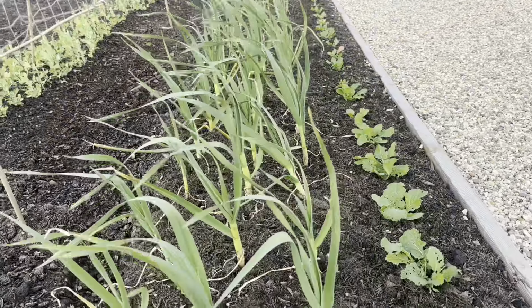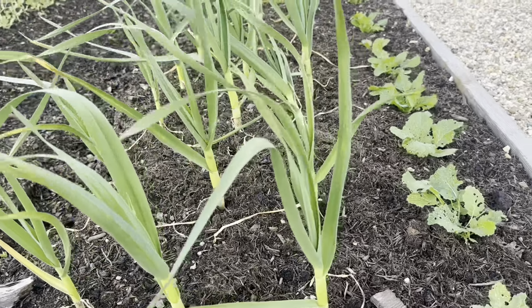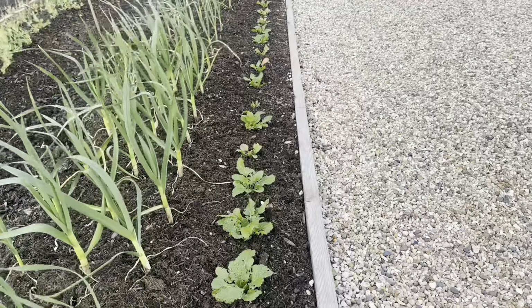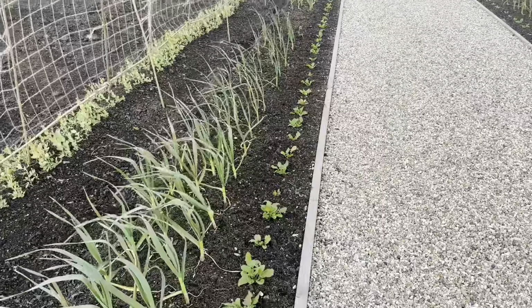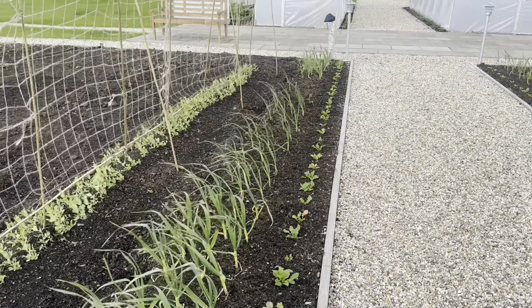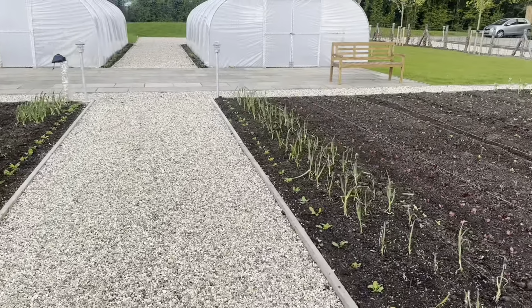We've got the garlic, which was the first thing that we planted out in these beds in November, and some of it's looking great, some of it's looking not so great. This is the good stuff. And then a little catch crop of radish here in this space. So this top bed's going quite well. We've had a little bit of patchiness with the garlic, but other than that, it's fine.